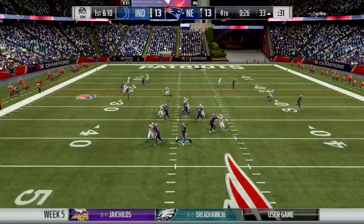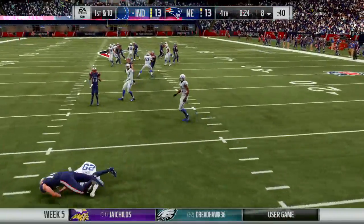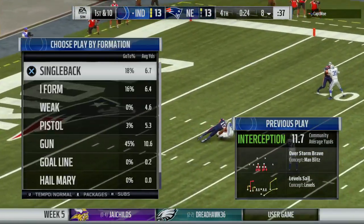Back to throw, Brady. And this is going to be intercepted. Picked off by Malik Hooker. And a big turnover there as his guys will get the football back.